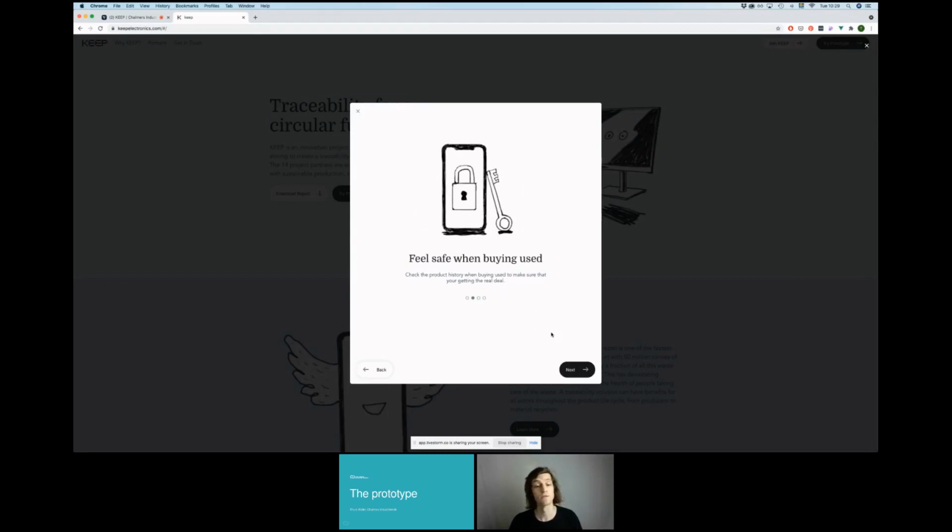As a consumer, you can also feel safe when buying used, as you could see the product history and make sure the product isn't stolen, for example. You can also access repair guides, making it easier to repair your products and thus making them last longer. And you can also get information about what to do with the products when you don't want to use them anymore.